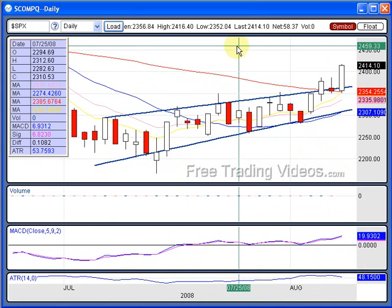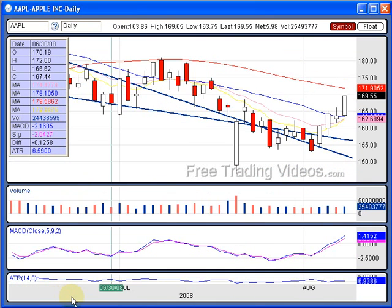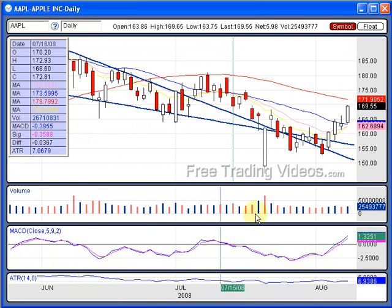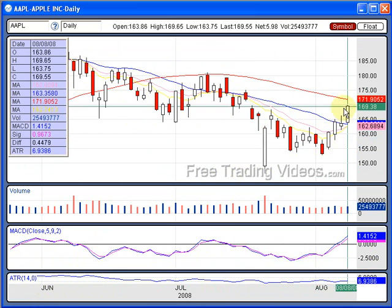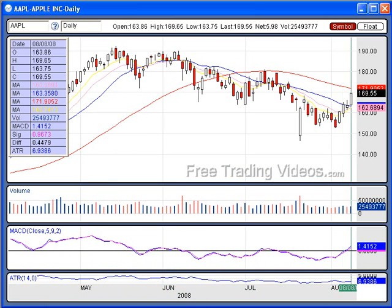I mean, do you guys see Apple? Let's look at Apple here. This is Apple. Man, I wish I was in this one. I am not in this trade, but wish that I was. Had a nice run up here. I'm going to draw a couple of trend lines. Let's see what we're looking at here.